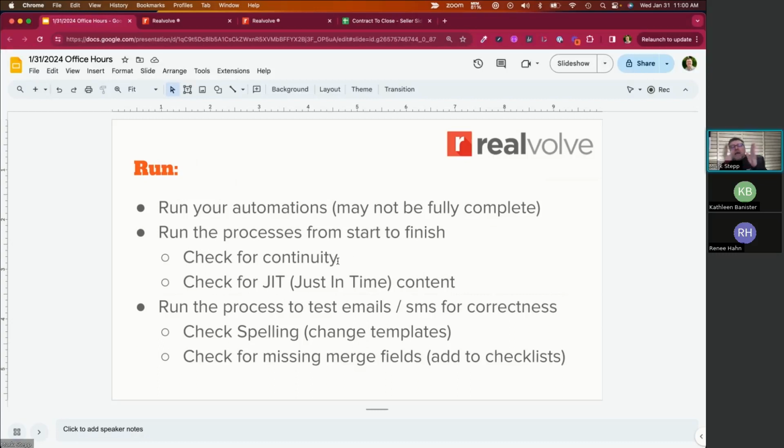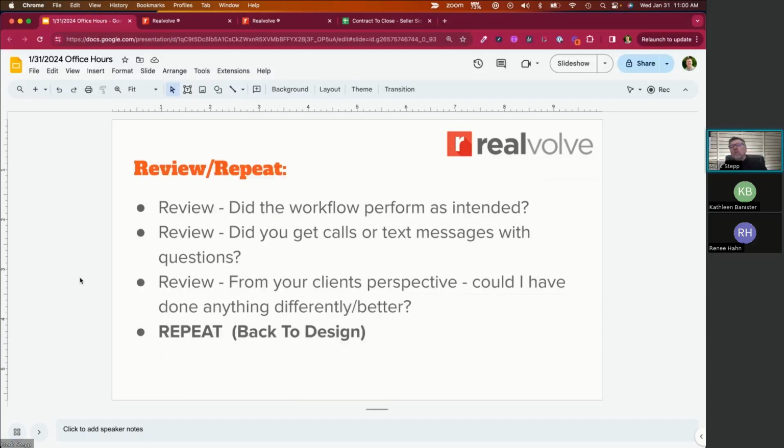Check for continuity. Are things happening in the right order? Do you need to adjust dates and times? Check for the JIT, the just-in-time content. That email that should be sent just before somebody normally calls you for that information. When is it appropriate to be sent? You don't want to send them something 2 weeks before it's really important for them, because they'll probably lose it or forget about it. Run the process, check your emails, check your text messages, check for spelling, and check all the missing merge fields and stuff. Once you've done that, then it's review.